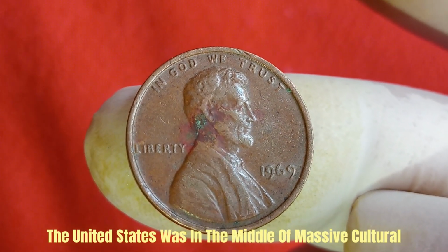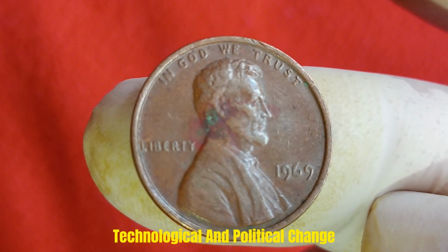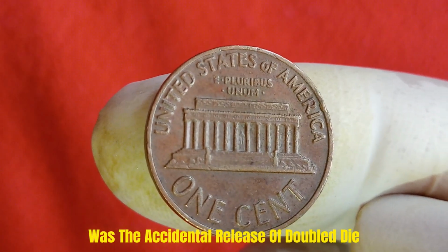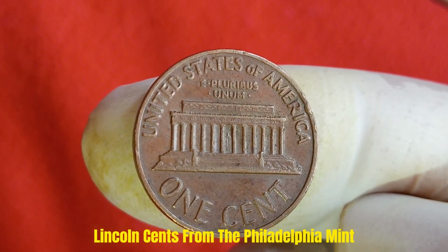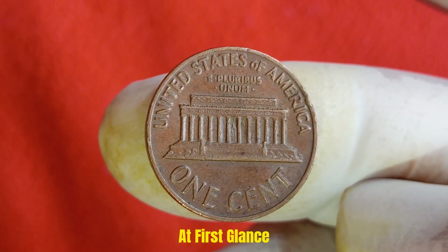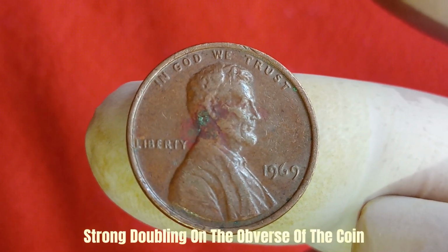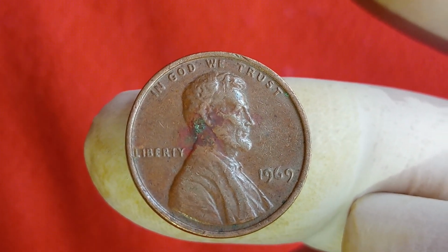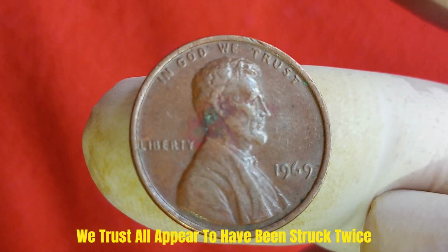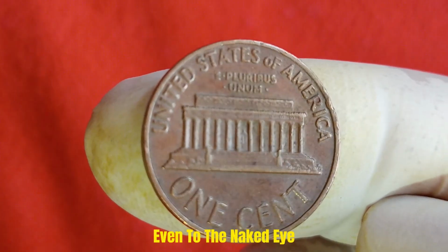In 1969, the United States was in the middle of massive cultural, technological, and political change. But for coin collectors, the most important event of that year was the accidental release of double-die Lincoln cents from the Philadelphia Mint. These 1969 pennies look very similar to regular cents at first glance. But upon closer inspection, they reveal something extraordinary: strong doubling on the obverse of the coin. That means the date, the word Liberty, and the phrase "In God We Trust" all appear to have been struck twice, creating a bold doubling effect that stands out even to the naked eye.